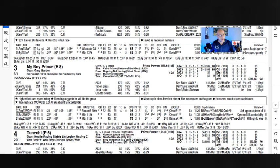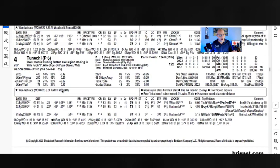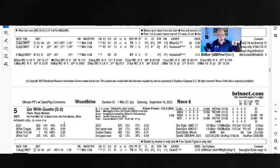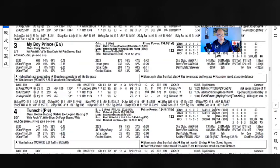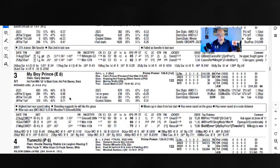He's actually not retaining the same jockey. Saez is going to be riding a different horse. I think we're going to have Joel Rosario, but I can't say for sure. They have the number 5, Go with Gusto, Joel Rosario, but that's one of the dual entries. So I want to say this is the better horse, the one at 3-1, top choice My Boy Prince, that Joel Rosario will be riding. And that's just logic dictates.